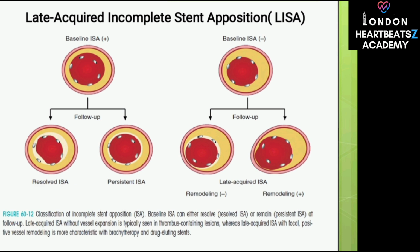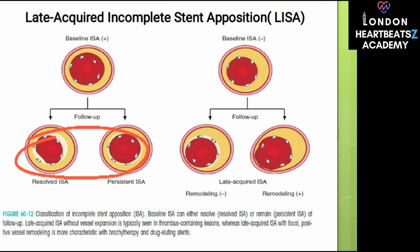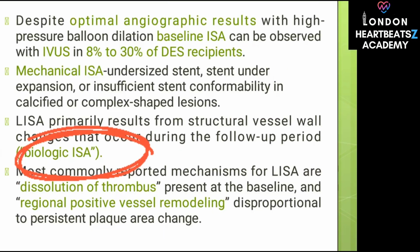There are generally considered to be two main types. Mechanical ISA, which is usually attributed to factors that were present at the time of the initial stenting, like an undersized stent, incomplete initial expansion, or poor conformability in a calcified lesion. So mechanical issues from the start. And then there's biologic LISA, which is thought to arise from structural changes that occur in the vessel wall over time after the stent has been implanted. Biological changes later on, like what?